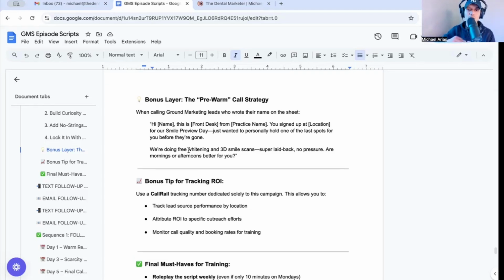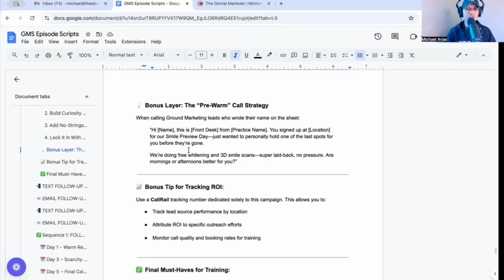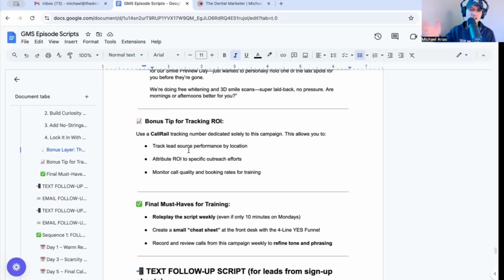The 4-step flow. But notice the intro. You're introducing yourself. You're letting them know of a location that they are familiar with, where they signed up. So they immediately think, boom, I know who you are. I know why I signed up. And then you're letting them know the urgency, scarcity, and exclusivity right at the beginning. Hey, I just wanted to personally hold one of the last spots for you before they're gone. Beautiful line.